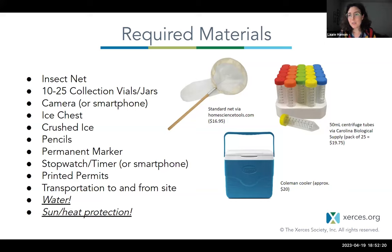And I've included in the participant handbook a link to some potential vendors, but you can also use empty jars. Empty jars are effective. As long as it's sealable, watertight, and clean, it's fine for a bumblebee survey.